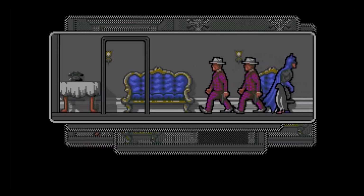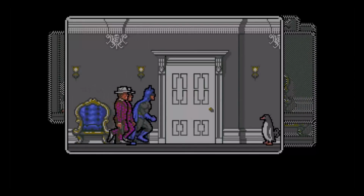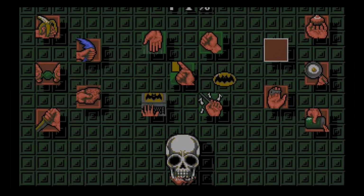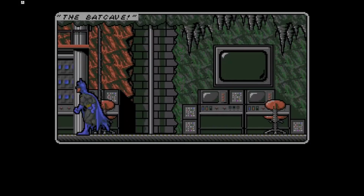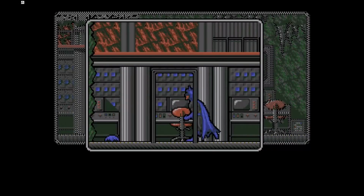You do get to punch and kick the enemies, and your Batarang is also available. The game came out a full year before the 1989 Tim Burton movie, so some of the influences are from the Adam West TV show. Influences such as Batman sliding down the bat pole when the game starts. This is something that only ever occurred in the TV show.